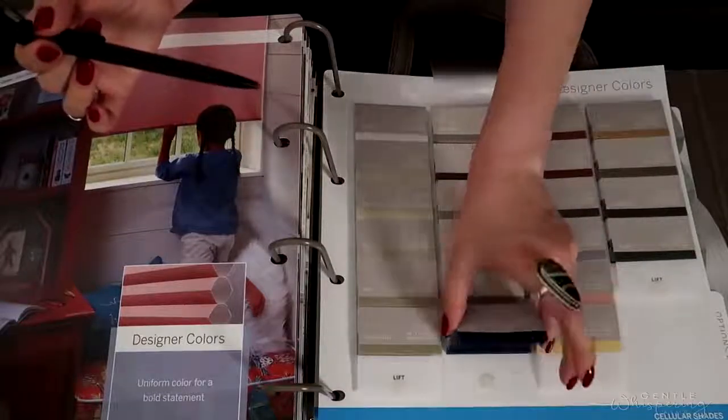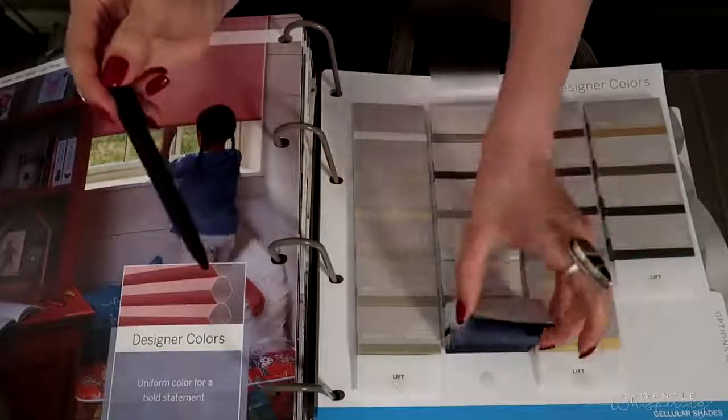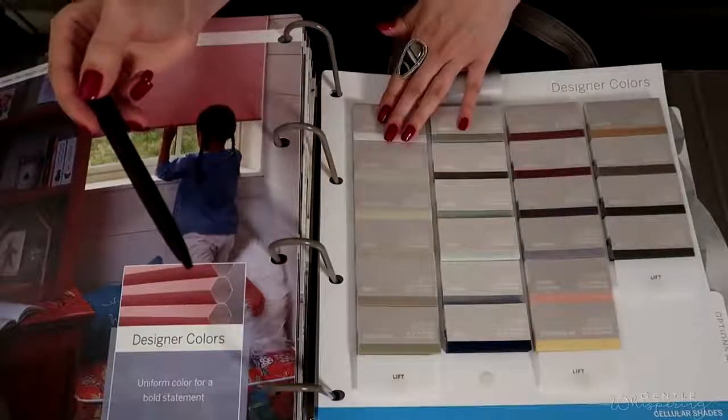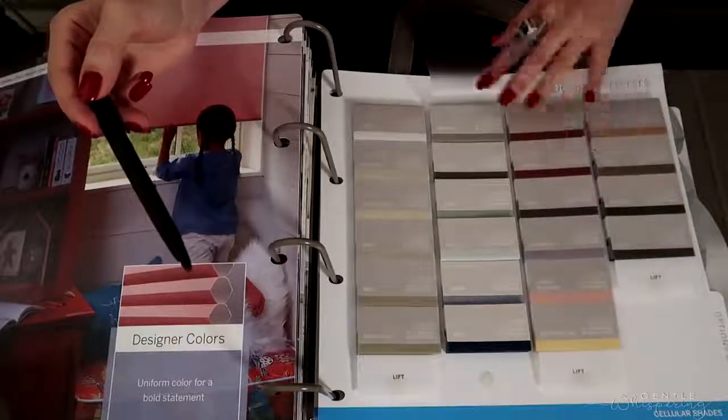So some of the colors. Shades of blue. More neutral tones, more colorful tones here and there. Okay?